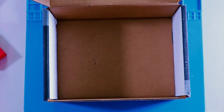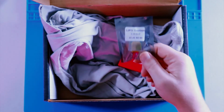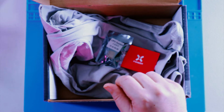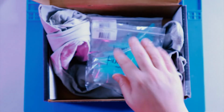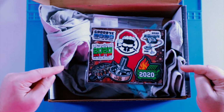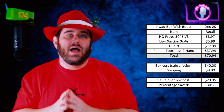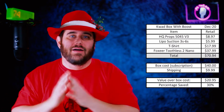All right, so to recap, we have the Ladrib shirt, we have the Foxeer camera, we have the Lipo Suction item, we have the 3 packs of props, and we have the sticker sheet. All right, let's run some numbers and see what we come out with. All right, guys. Ran the numbers, here you go. So overall, this is a pretty decent box. Let's go through these line by line and talk about each of these items.